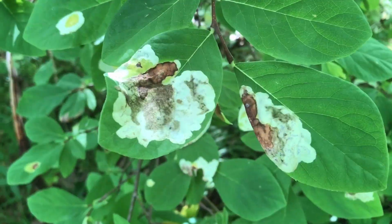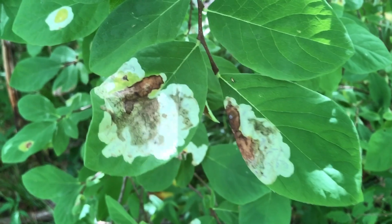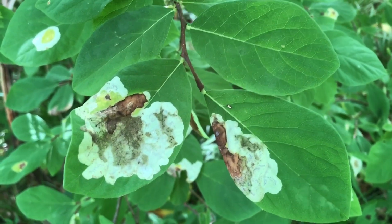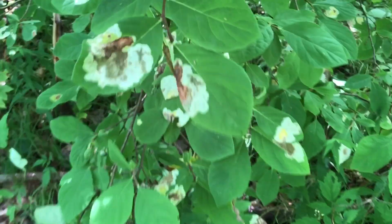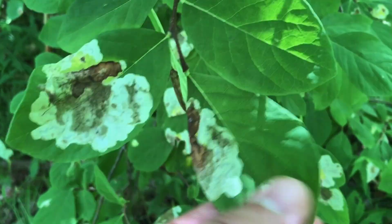Think back to that caterpillar we just saw back in the pine forest on a pine tree. The back of that caterpillar resembles what's happened to this leaf, these leaves.